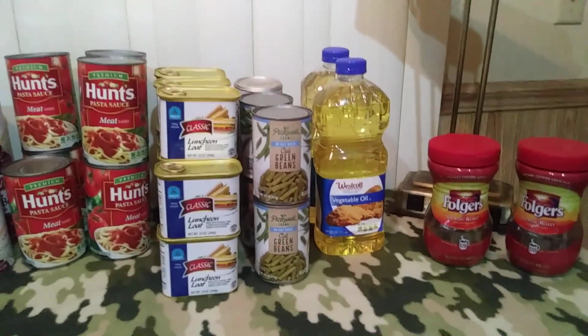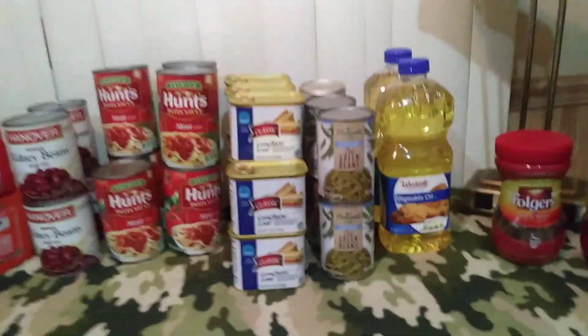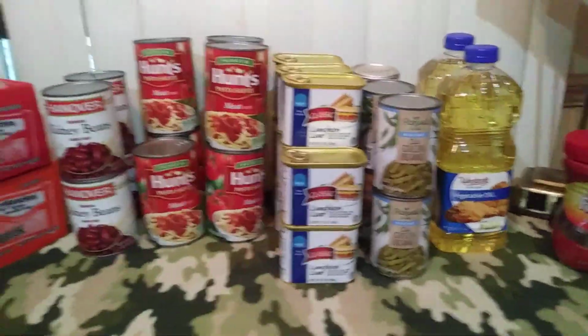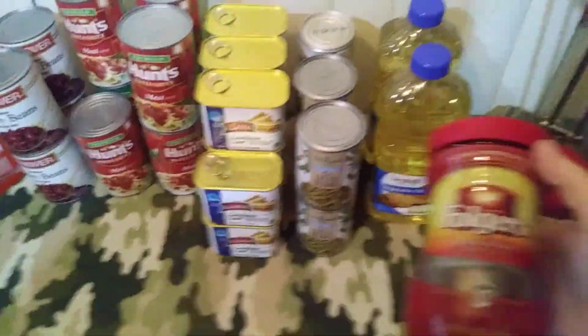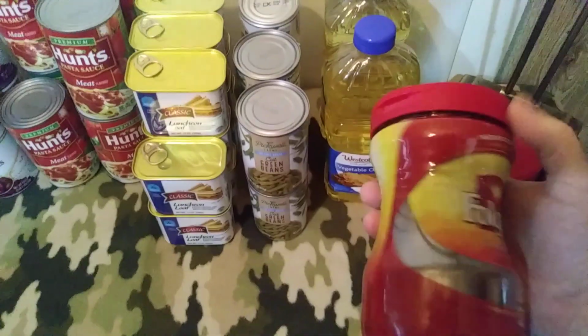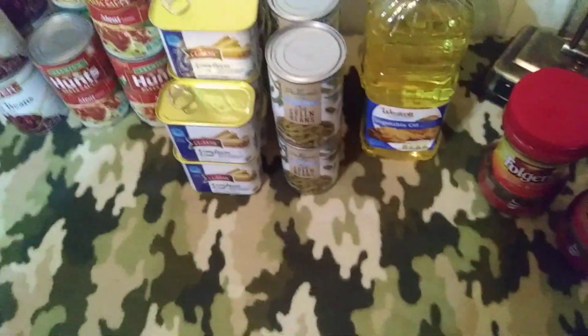The wife and I went out and did our grocery shopping yesterday. Besides the normal groceries, we went ahead and picked up our preps for the week. Now, see what we got here. I've got to have my coffee, and so does she. So we picked up 2 more of the 120 cups of Folgers Instant.